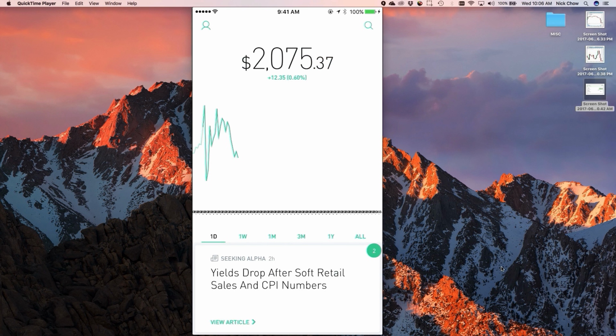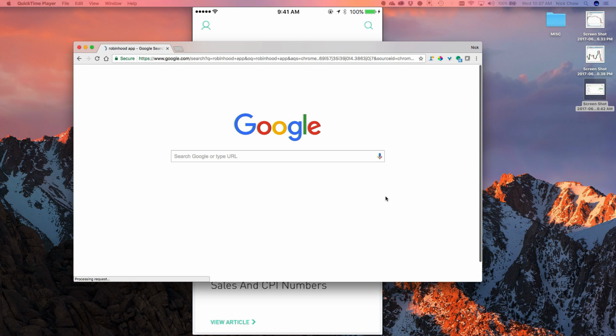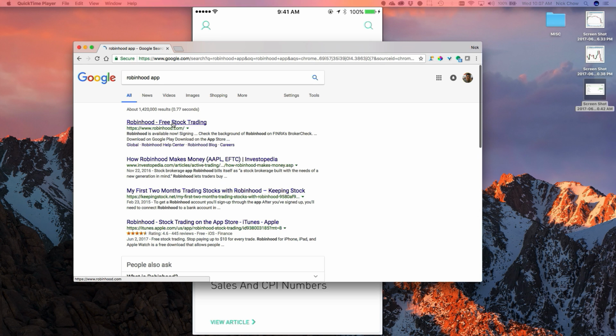It is on their website, let's see if we can pull up their website here. Let me bring that over real quick. I think they do say it's a stock trading app. I would say it's more of an investing app. Now for those that don't know what the difference in trading and investing is, let's see here.